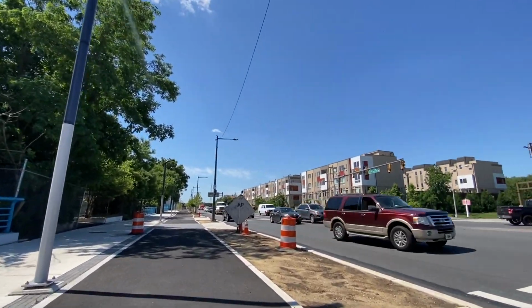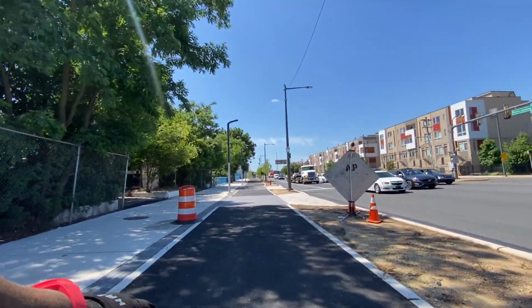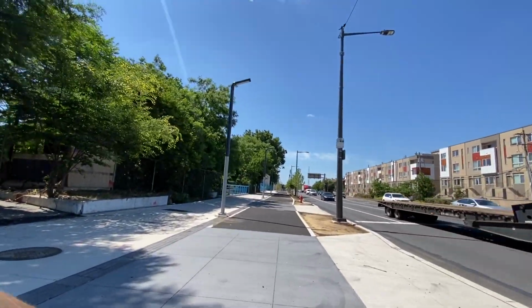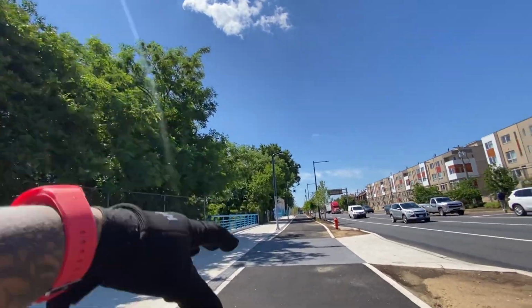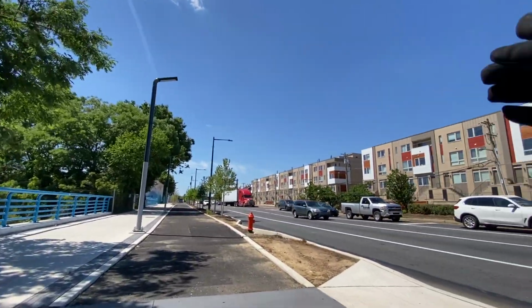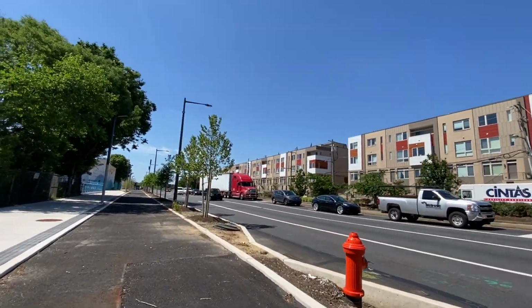We had another entrance to the 95 right here on my right-hand side. This is another unused dock, and there's a few of them that aren't really utilized as much. And those houses right there on my right-hand side, they just made them not too long ago. I would say they made them within the last decade.